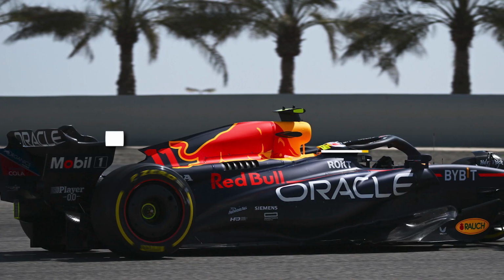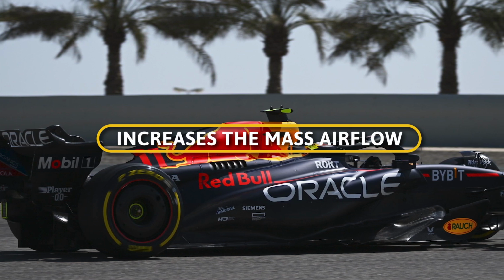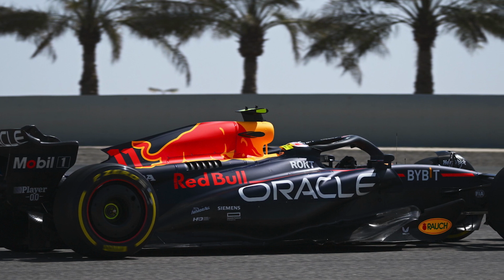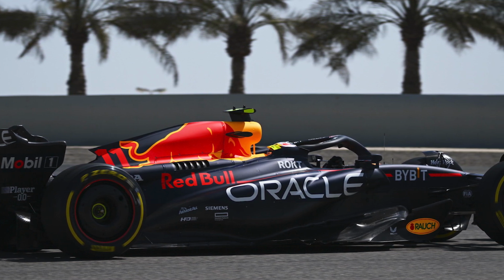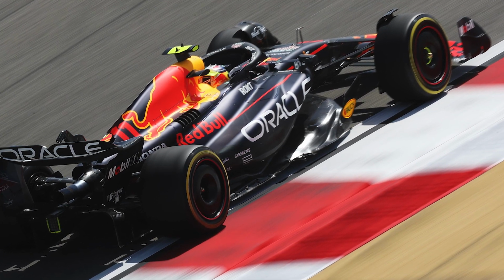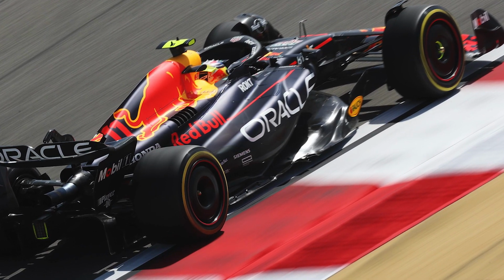The larger undercut increases the mass airflow going down the sides of the body towards the gap between the rear wheels, and it's that flow which draws upon the diffusers and makes the underbody work harder. But it's not just the size of the side pods that makes them so impressive. It's also the well-crafted aero shape that builds on last year's design.